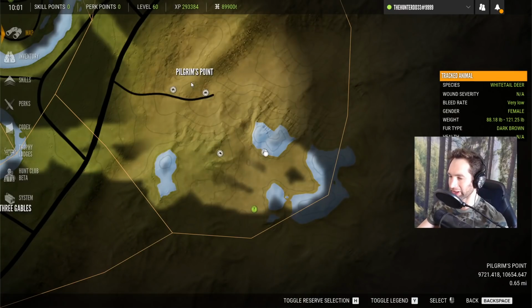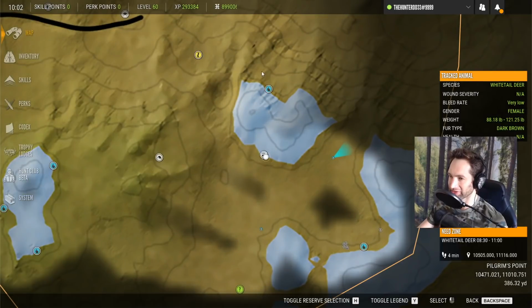Over by Pilgrim's Point on the very east end of the map, there's kind of like 4 lakes here. And we are right at the second lake. I have my tent set up right here, and I kind of looped around this way. And once I got to here, this is where I located those bucks, right out here. And it is 10 o'clock in the morning.